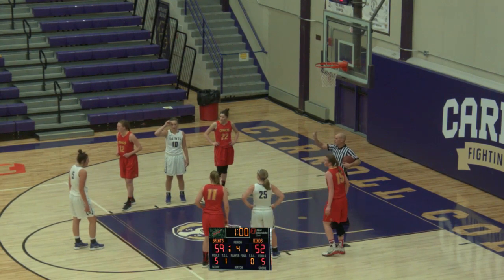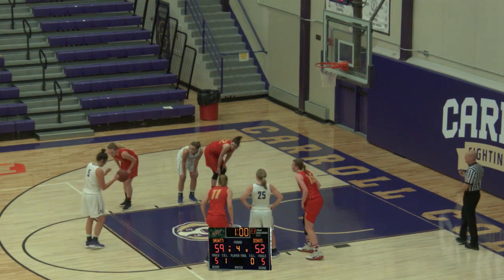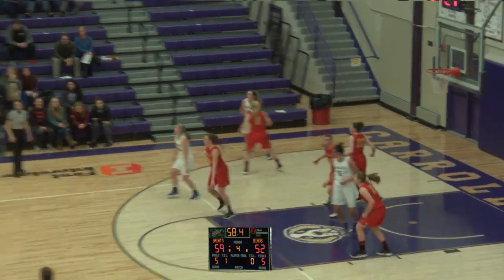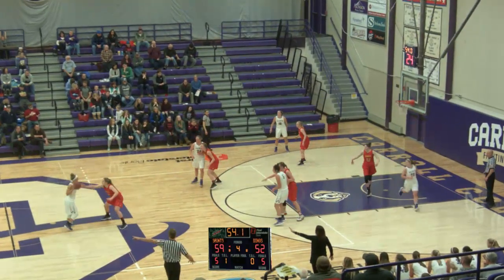Jenna Spruitt back in for the Dinos. And now the Saints just need to play solid defense. Don't give up any easy buckets. Don't give up the dribble drive, and just play solid defense. Ooh, and Brittany Johnson gets a rebound off the missed free throw by Dowdy, and it's a new 30-second shot clock, 54 seconds left in the game.